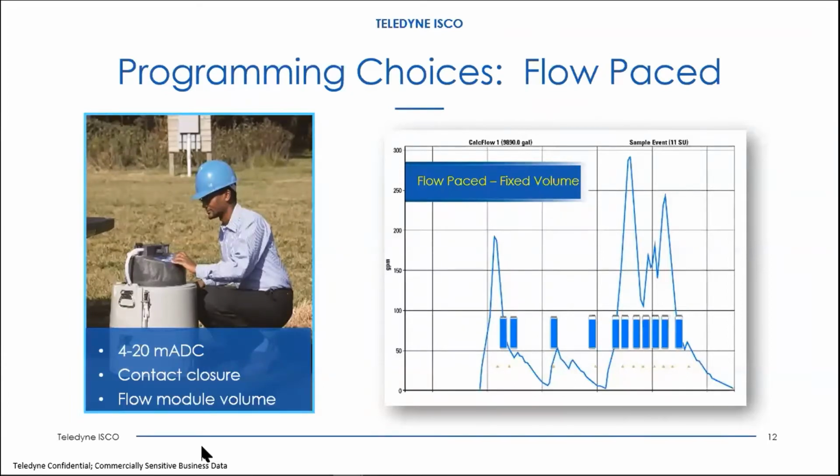Some samplers are a little bit more complicated. They can have a flow module inserted into them, actually part of the sampler. So it's like a sampler and a flow meter in one. With those, you can use its own volume that it's keeping track of and say, oh, 100 gallons has gone by, go ahead and take a sample. We call that pacing by flow module volume.